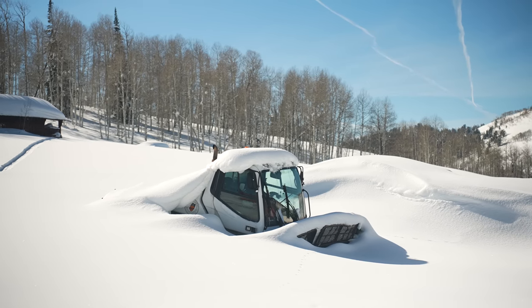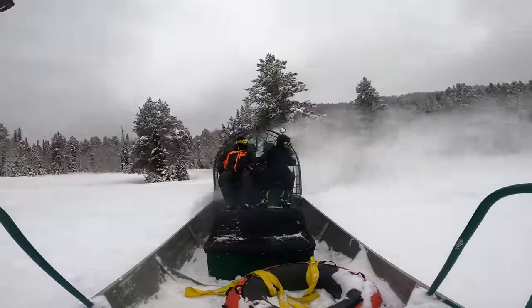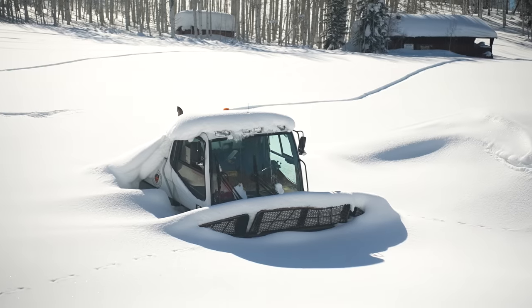Well, ladies and gentlemen, it is recovery time. As many of you know, this winter has been absolutely brutal out here on the West Coast, and it's also been incredible. We're getting snow that we haven't seen in years, which means we're running into all sorts of problems that we also haven't seen in years, such as snowcats being stuck. That's what we're working on today.